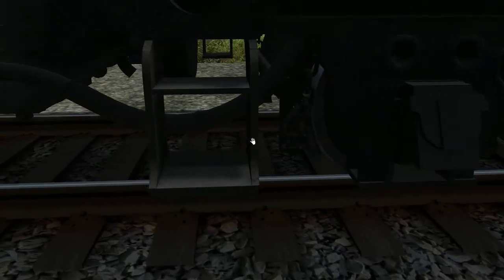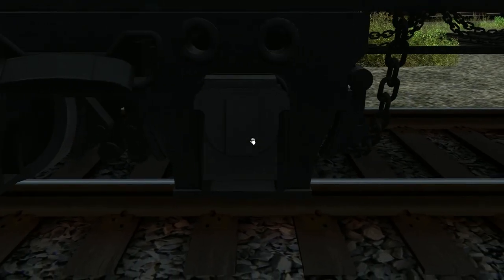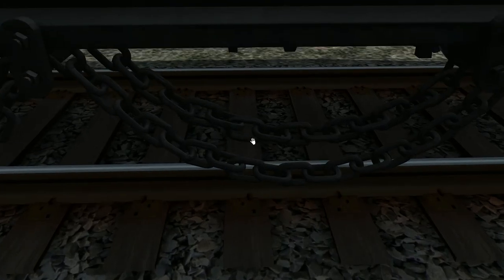Axle boxes. Got chains hanging down. Steel down here. It's got the little pock marks and stressing in it as well. It's just pretty. Man, even the brake shoes. I mean, look at the brake shoes. They're not just flat and smooth. It's nice. It's very nice. And the chains. Good looking chains. Strong chain game. Machine Rail got that strong chain game.